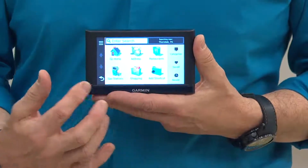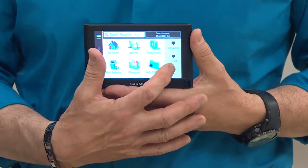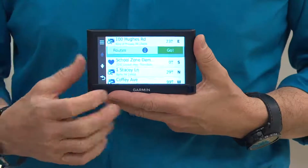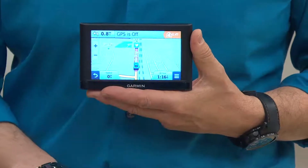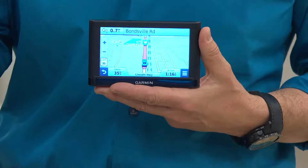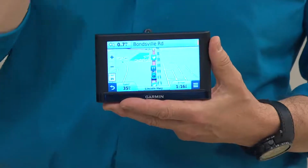There are points of interest we'll talk about in a moment, but let's go through a sequence just to show you how easy. Where to? How about a place we've recently found, such as Hughes Road? We hit go, and away we go. It's calculating turn-by-turn directions. Now we have to simulate it here, and there you go. We're off and running to Hughes Road. It took me five seconds or so to put in that destination and get from point A to point B.